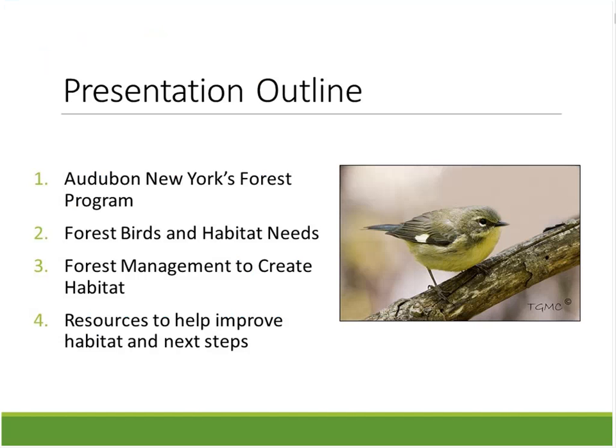Okay, so here's an outline of the presentation tonight. I'll start by first talking about Audubon New York's forest program and what we do, followed by discussing forest birds and their habitat, and then move on to discuss how forest management can be utilized to help provide better habitat for forest birds. And then finally wrap up by discussing various resources that are available to implement some conservation practices on your property, and then talk a little bit about next steps in starting that process.